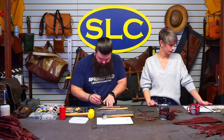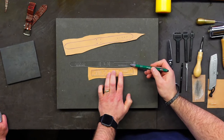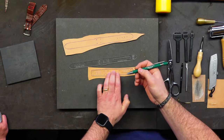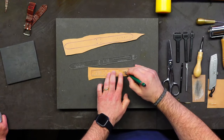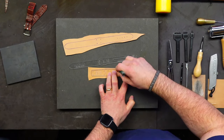So you'll notice too on the template, if we can switch to the overhead camera again. This is the one that we cut out for the keeper, this hole. This one also has one that's very similar, but this is for the buckle turn back. So like on a belt, you're going to have the turn back portion. This you actually do want to mark out on here. That's where the prong on the buckle will slot through.